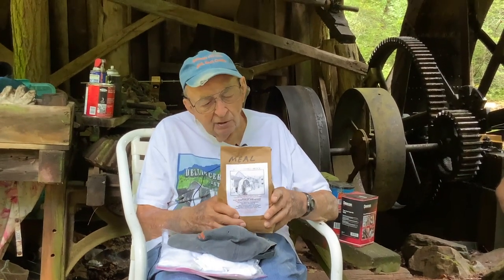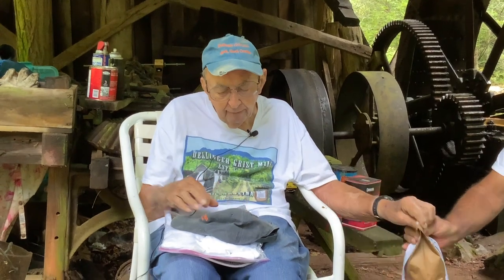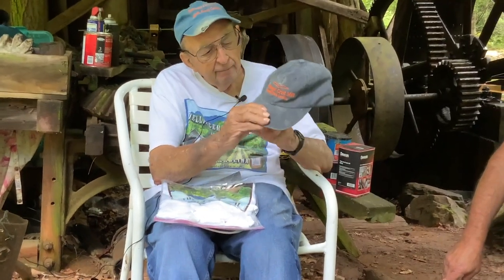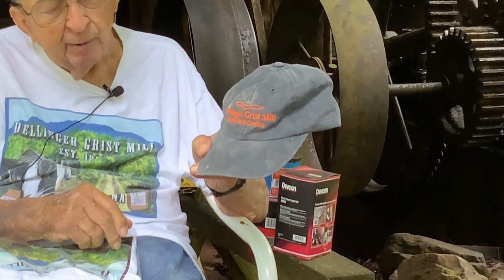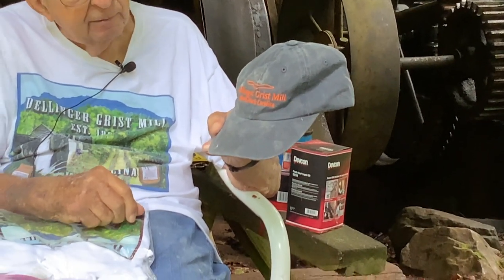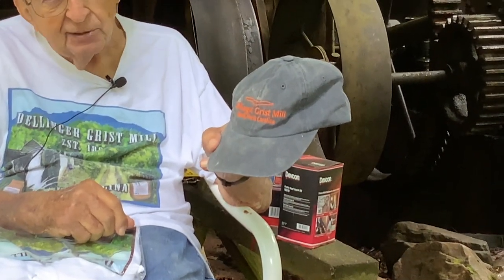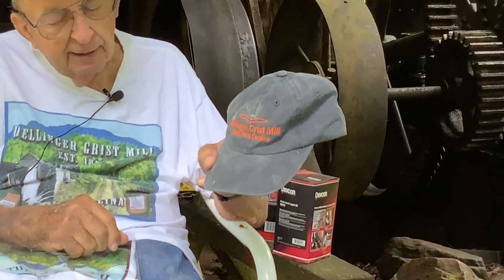And in addition to the mill products, I also have a hat. It's adjustable and it fits anybody. And it's supposed to be a really, really high quality hat, according to the artist who does these for me, Barbara Kahn.